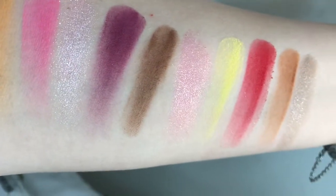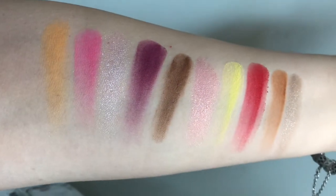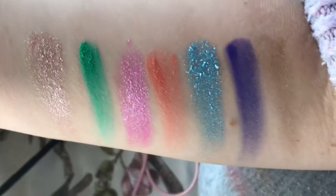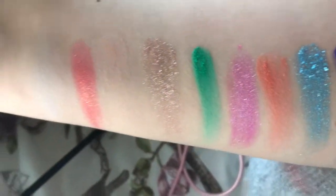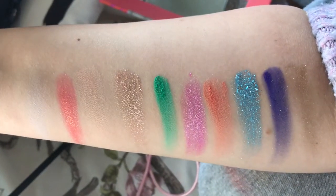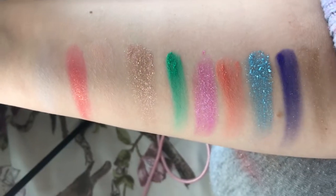Okay, so I'm gonna insert clips of me doing the swatches now. Okay, so this is the top row. As you can see, the swatches, they're good. They aren't the best, but Nikkie did say in her video not to go off swatches, and I do really agree. And here is the second row. As you can see with both rows, the shimmers are a lot more visible. And with this row, some of the shades were not the best, but I don't really want to judge it from that.